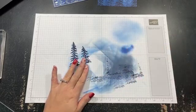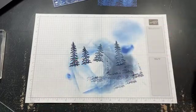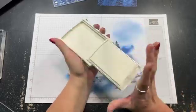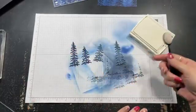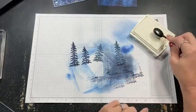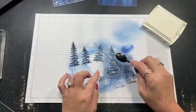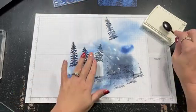Okay, so I'm going to pull these back in. I've got all these pieces punched out. And I am going to take Whisper White, which is a craft ink pad. This is an old ink pad, so this opens up a little bit different. And I'm going to take a different ink blending tool. This is one that I use for my white. And I am just going to kind of pounce some white color on here. And you'll see why in a second.